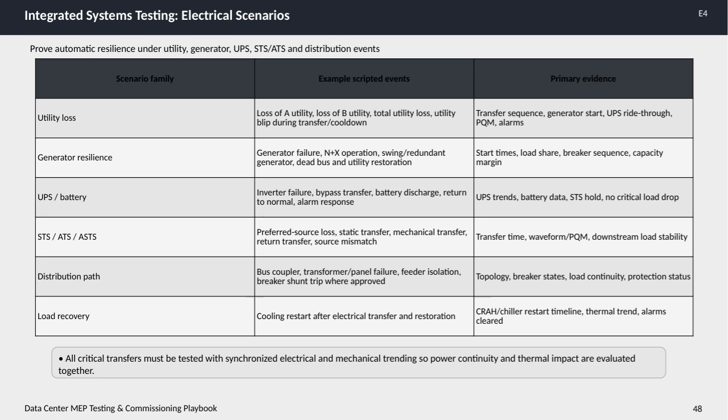For UPS and battery scenarios, tests simulate inverter failures, bypass transfers, battery discharge cycles, returns to normal operation, and alarm responses. Evidence is gathered through detailed UPS trend data, battery status, static transfer switch holds, and confirmation that critical loads do not drop.